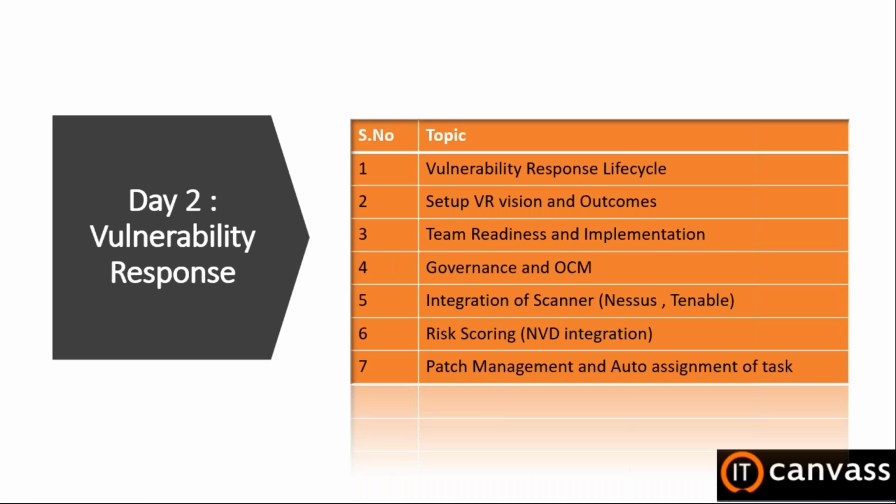Day two will be dedicated to vulnerability response. That is the first day, the vulnerability response lifecycle. What is the lifecycle defined inside vulnerability response? What all things do we have to take care of?